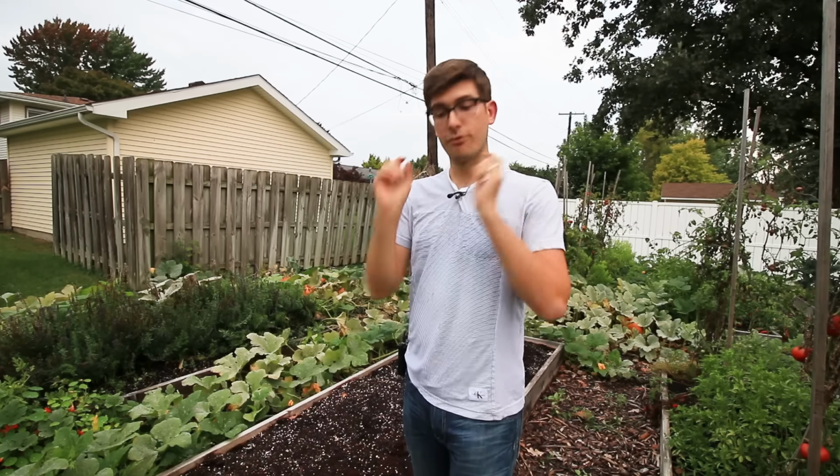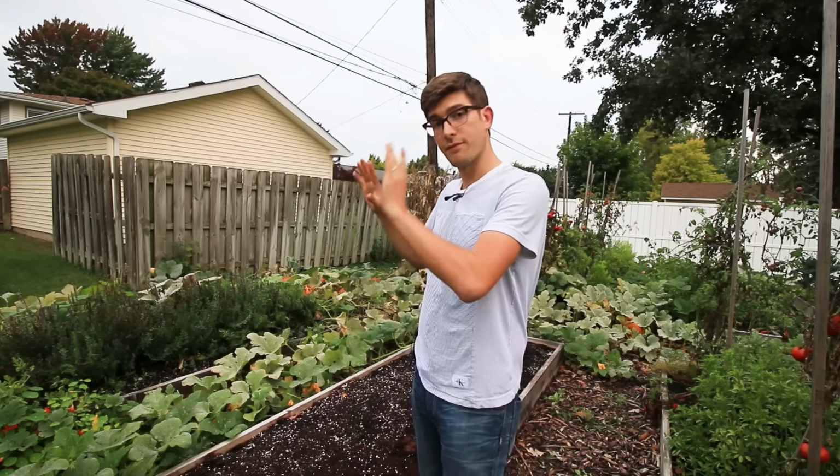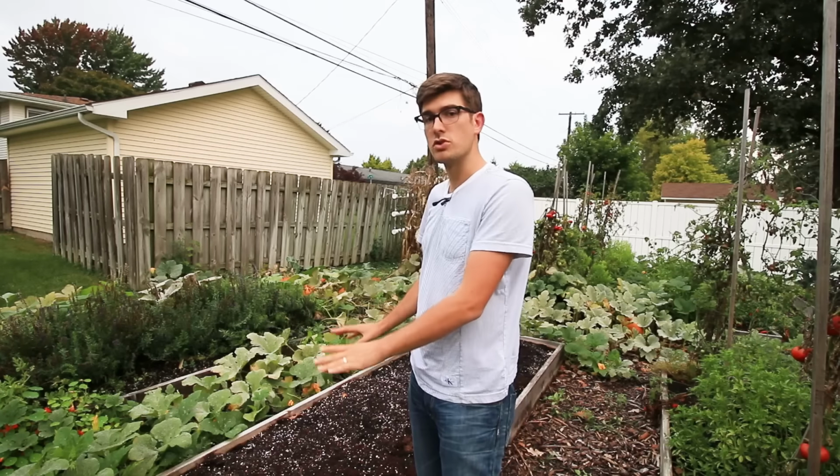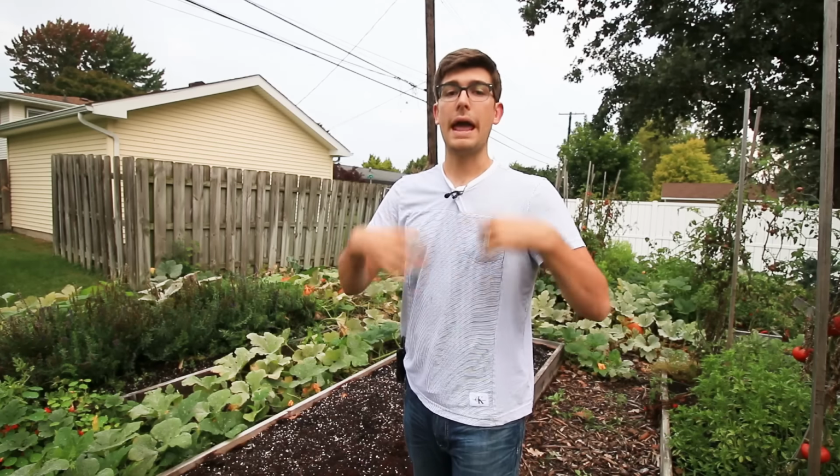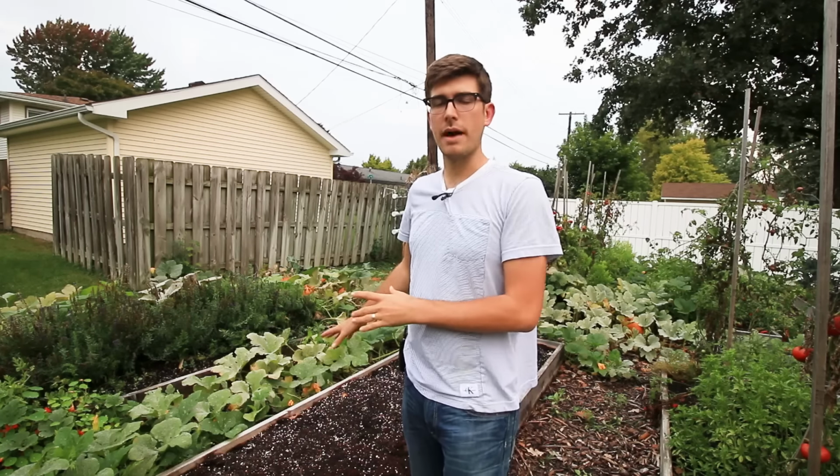So when it comes to bed prep, there are a few things to take into consideration before you plant your garlic. And the first question is, have you amended your soil? We've amended this with compost, Trifecta Plus, and some potting mix to top off the beds.